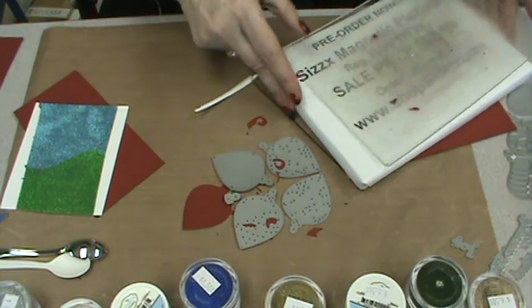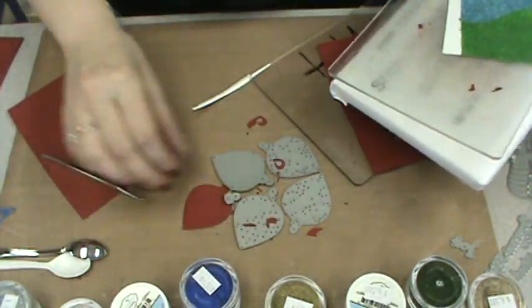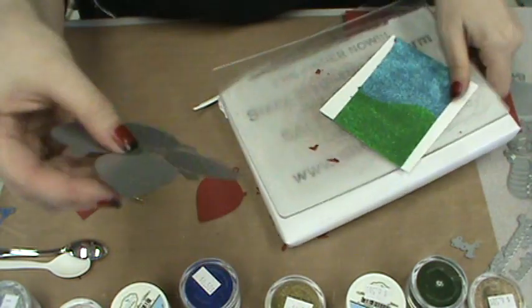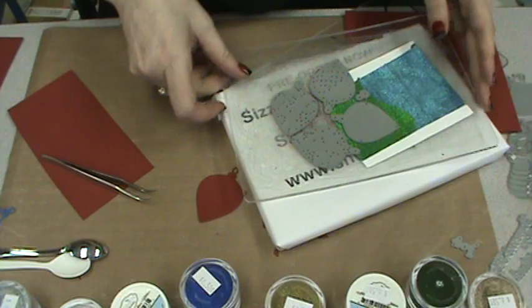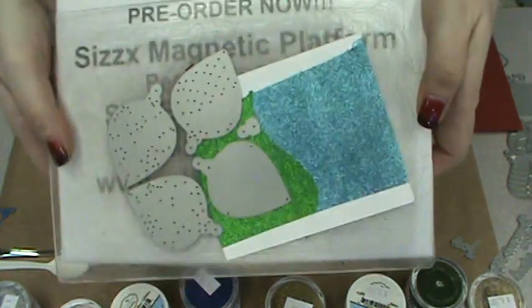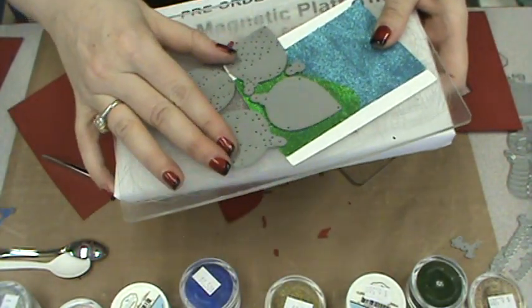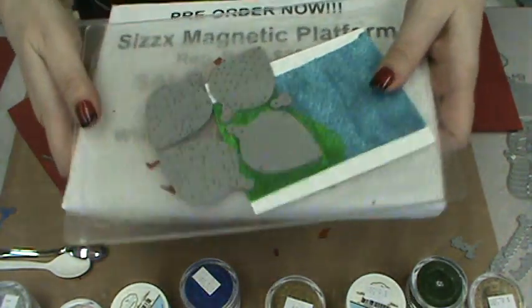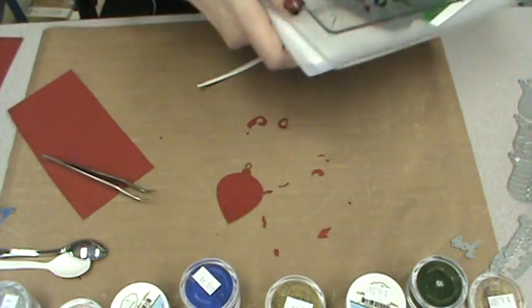I'm going to take my magnetic platform. I'm going to take the glitter sheet that we did together and lay it down. I just want this silhouette. That's all I want. So I'm just going to put that silhouette on there so I get my silhouette. Can you see it? Nothing moves. Look, it's holding that in place so that I can maneuver it around to make sure I get exactly what I want cut. Is that fabulous? I'm going to put my top piece back on.